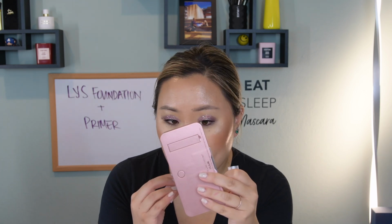I'm not actually currently wearing it right now. Why am I not wearing it right now? You know what? I should. Let me put this on. Hang on. Doesn't that just look nice? It looks nice, right? It's a really nice lip oil.